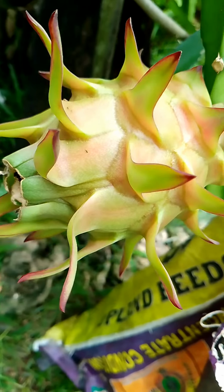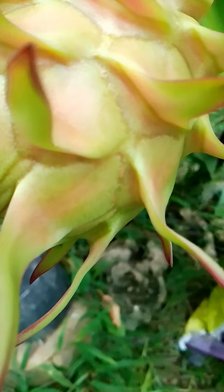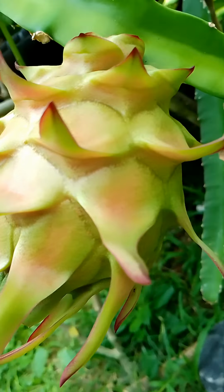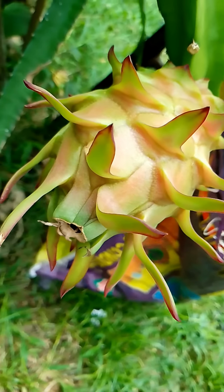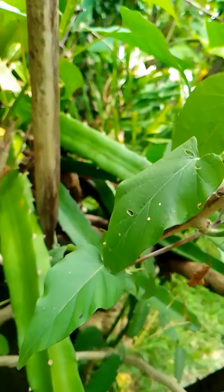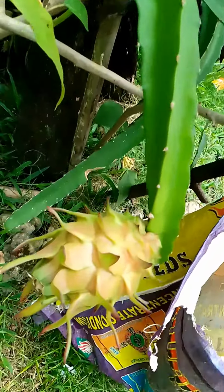So ayan, after a few weeks, kahapon hindi pa siya nagre-red, but now nagre-red na yung scale niya. So it's so pretty. So this is our first dragon fruit ever. 2 years na to, 2 years mahigit na to siya before it bore some fruits.